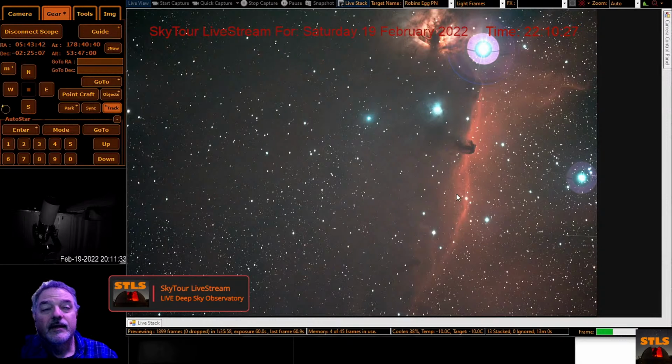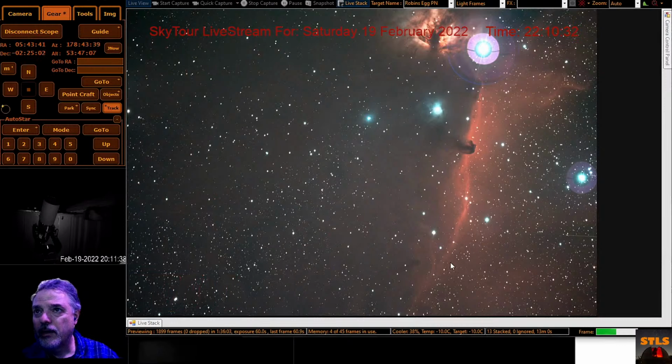The other thing I want you to notice is at this wall here, do you see these fine filamentary structures coming off? This is a very fine detail that's often missed in the photos of the horse head when people take pictures, because it's really very subtle. But we capture it very nicely. Another thing we capture, which tells us it's a good night.